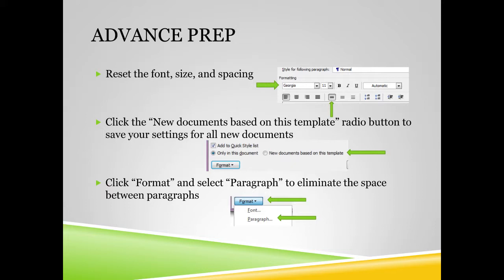The one thing that irks me about Word, that I don't know why they did this, but Word 7, I think, was the first time they did it, was they inserted a space after every paragraph. You actually can stop that from happening in here. It's in the same window. So you reset your format to Georgia, your size to 11. This is your single space option.